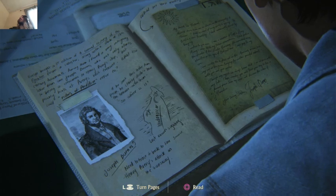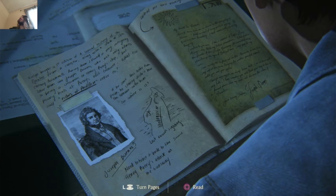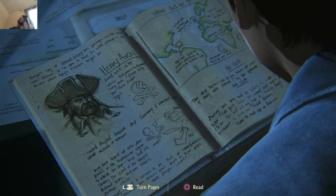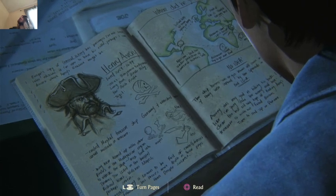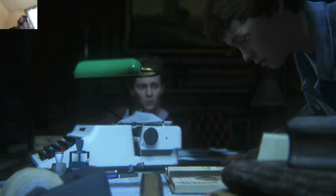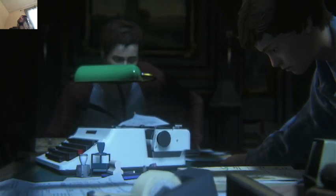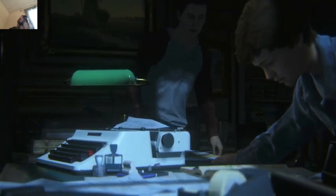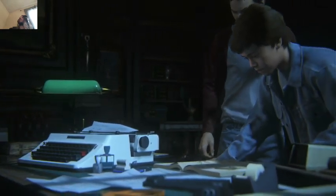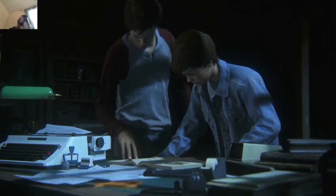Is a paradise? Whoa. Henry Avery. Gunsway heist. Oh, what do you got there? I've never seen this one. Yeah, me either. But that, you know, that's definitely Mom's handwriting.